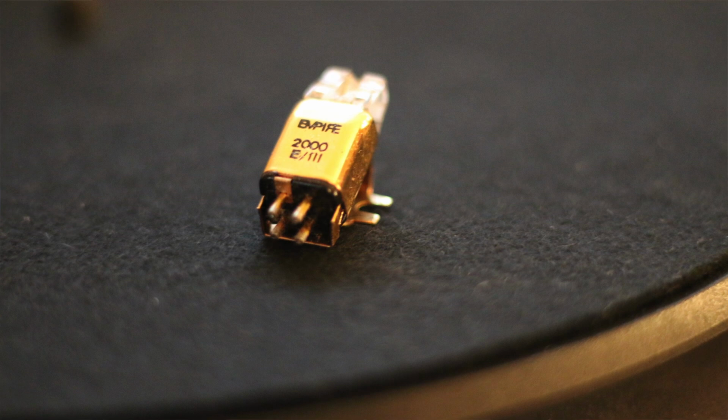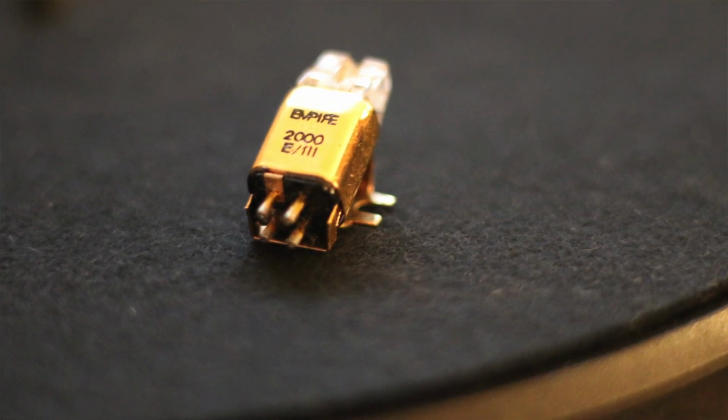Ooh, maybe that Empire. Are you going to show a picture? I am going to show it. Okay. There's an Empire cartridge that's over there. Is that gold? Is that what color that is? Yeah, it's got a little gold head shell. Yeah, I guess it's gold or brass or something. Who knows?